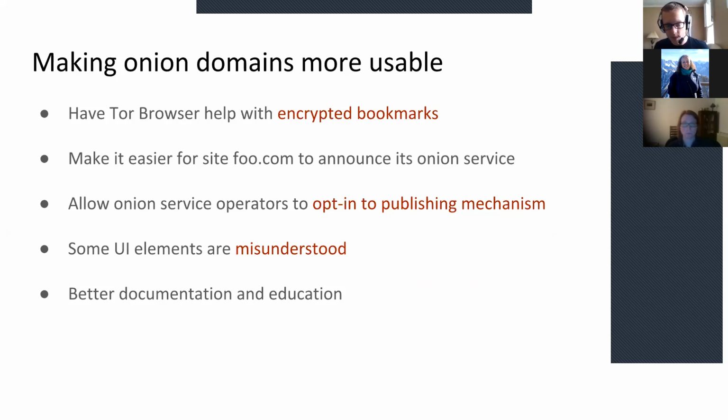Some UI elements are misunderstood, so I suppose education could go a long way towards reducing these issues. And people also complain in general that documentation efforts are lacking, and localization efforts too, because while Tor browser is available in a lot of different languages, the documentation unfortunately isn't. It's only available in English.